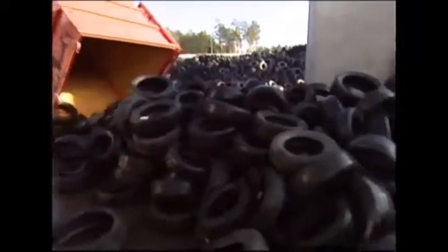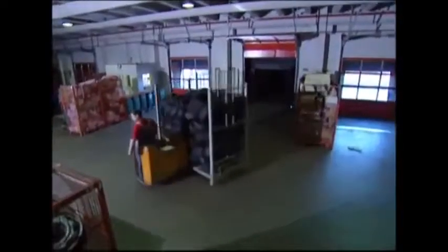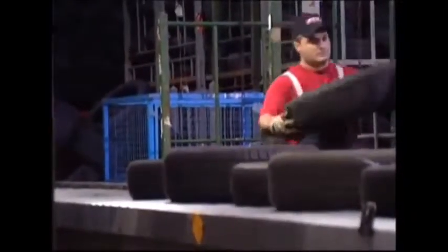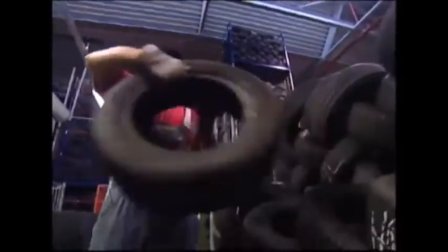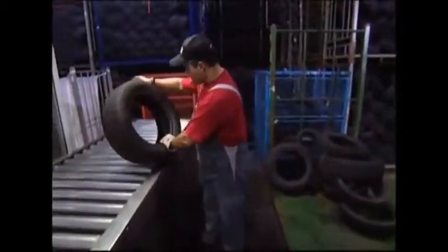In 1 year alone, the British public scrapped over 40 million tyres, but just over 10% of them were actually recycled. First, they're collected at state-of-the-art facilities like this one. The first step when recycling a tyre is to check its condition. Some still have some life in them. These can be sold on to dealers or shipped to other countries. However, if the tyre gets a red mark, it's beyond repair and must be destroyed.